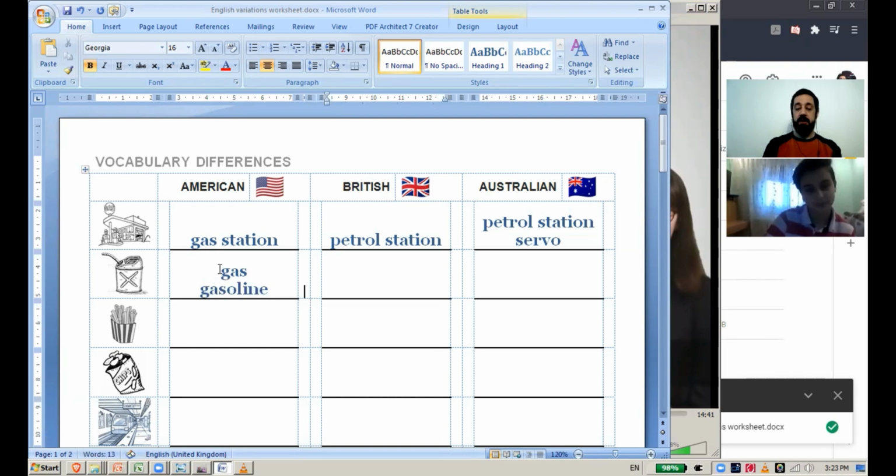Gasoline. And here they just call it petrol. Anything you put in your car is petrol. And it derives from petroleum, the stuff that you get the gas from. And they call it petrol here as well.